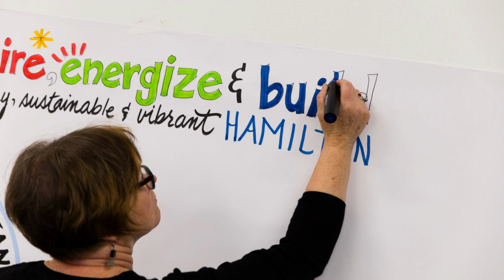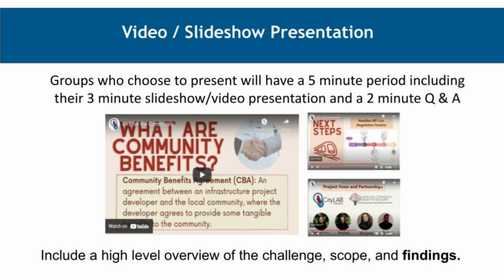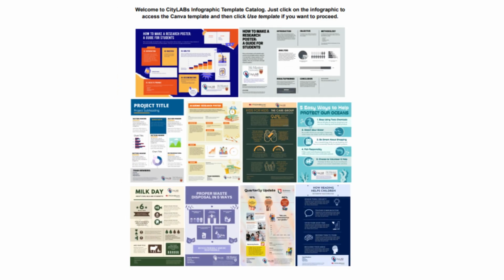Now let's get into the creation of these deliverables. You want these to be helpful summaries of the project and where it is going. Consider how to make them visually appealing, including photos, charts, and graphics. Canva is a great resource, and we have templates you can use. To use the pro features, send it to us and we can download it for you.